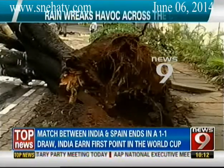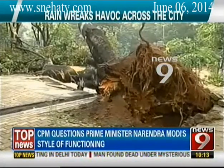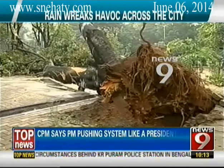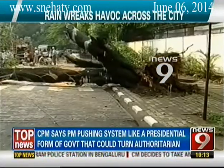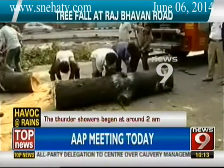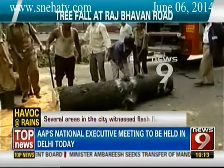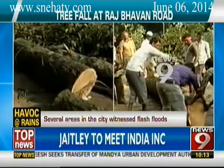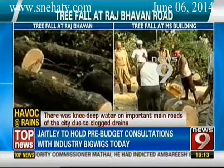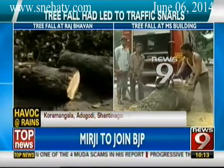In fact, this is the tree that has come crashing down near the Upalokayukta building. You can see that once again the problem seems to be that there is no groundwater source for these trees to stay strong, and hence one rainfall, one thunder shower is enough to bring down these majestic trees. Two massive tree falls reported, one at the Raj Bhavan and one at MS Building.